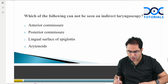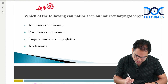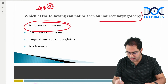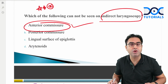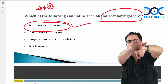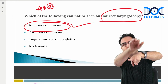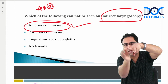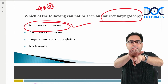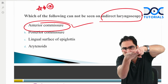Which of the following cannot be seen on indirect laryngoscopy is MCQ of the MCI, beta. Anterior commissure cannot be seen on indirect laryngoscopy, beta. Look at me, beta. Anterior commissure is the anterior edge of the vocal cord. It is covered by epiglottis, beta. Laryngoscopy indirect is done with the mirror. Where is the mirror? On the roof right now. So you cannot see this anterior commissure. It is hidden by the epiglottis. You cannot see the laryngeal surface of the epiglottis. Laryngeal is the down surface, under surface. You can't see the undersurface of the vocal cord also.